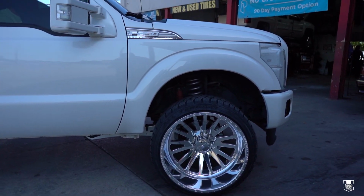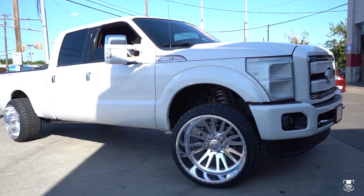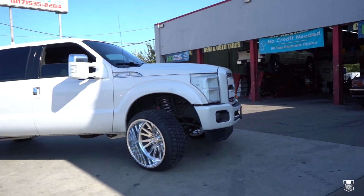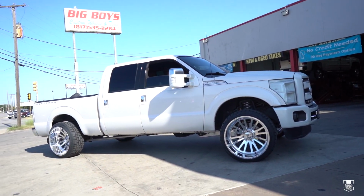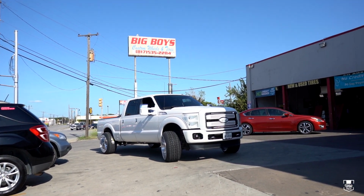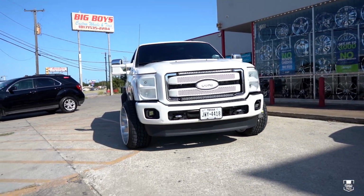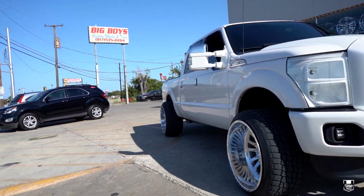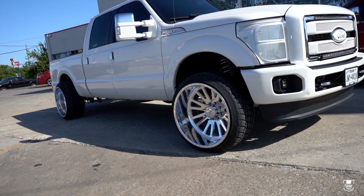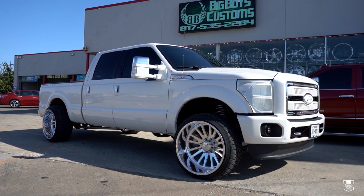That side? On that side. This side, it wasn't as bad. We got 2414s on 305, 35, 24 on a leveling kit.